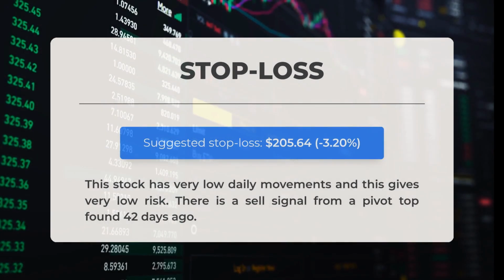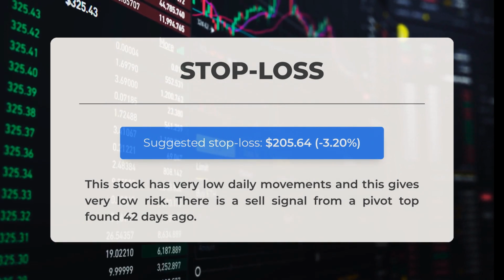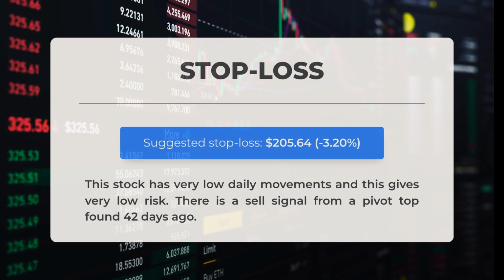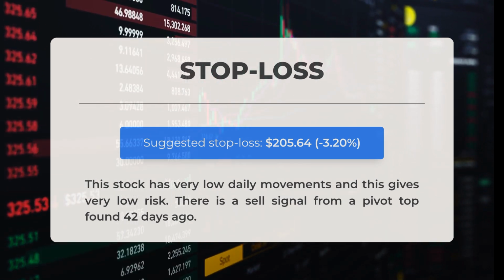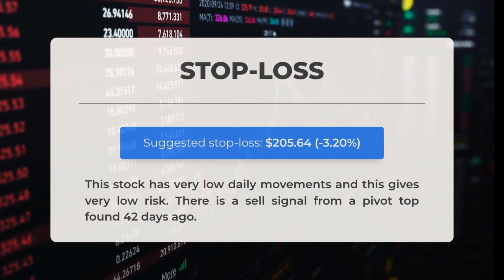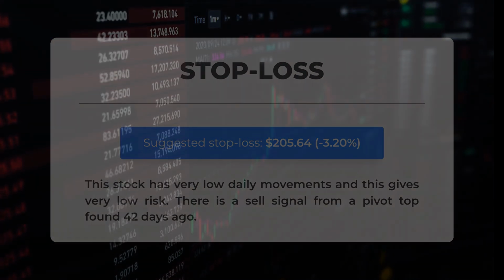Our recommended stop loss is set at $205.64, reflecting a decline of 3.2%. This stock exhibits very low daily fluctuations, resulting in minimal risk. Additionally, there is a sell signal due to a pivot top identified 42 days ago.